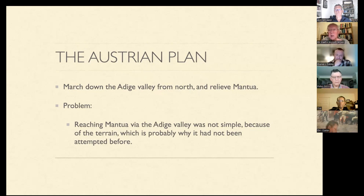Previously, they'd come down the western side of Lake Garda, resulting in the battles of Lonato and Castiglione. Then they tried coming across from the east, which of course resulted in the Battle of Arcole, another failure. This is their last attempt. They're going down the Adige.